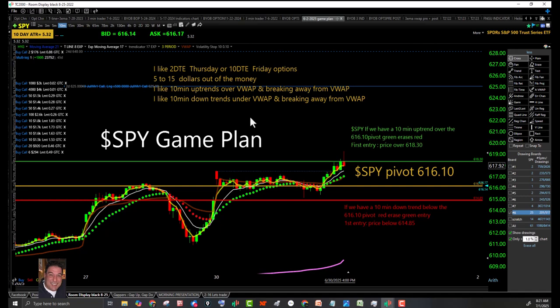Also like 10 days till expiration Friday options. And I say Friday because it's a lot of open interest on Friday. I only picked Thursday this week because Friday we're closed. So I like Friday options 10 days out. And then I like, again, on the multiple of 5. You'll find more open interest on the multiple of 5. And I like them $5 to $15 out of the money, because they tend to offer less risk, but with less risk comes less performance.